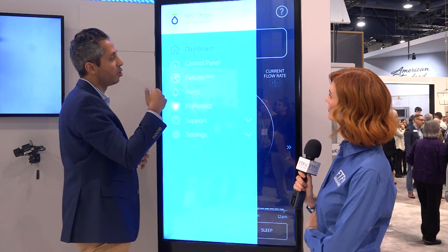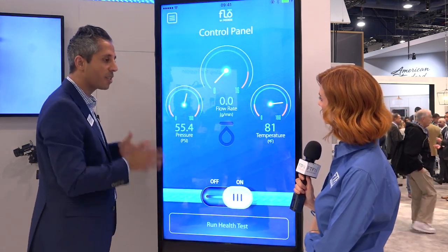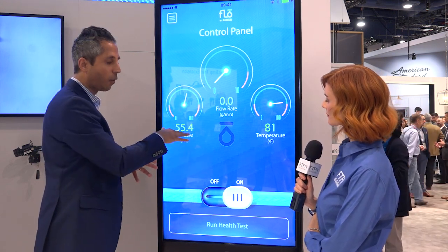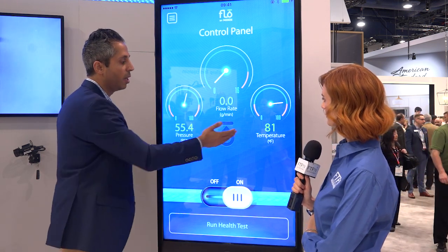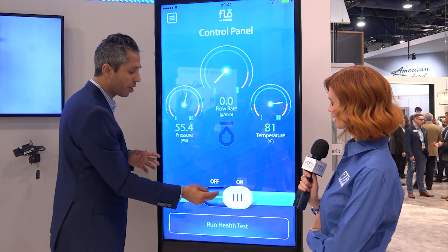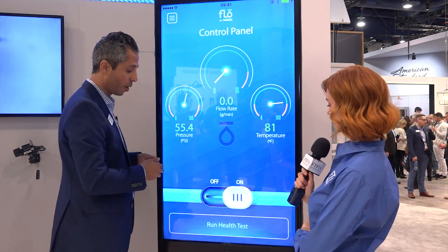You can go into the control panel. There's a bunch of different fun features here. You can go to the control panel and see what's happening in your home in real time. So right now, water's at 55 PSI, which is very normal for a home. No water's being used. And the water from the main water supply line's at 81 degrees. You can turn on and turn off the water from this point, and you can also run a manual health test.